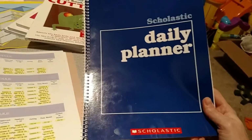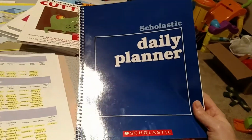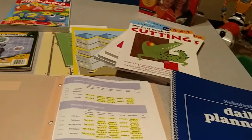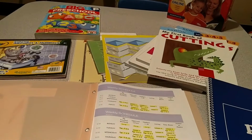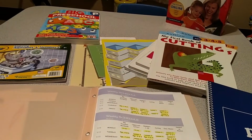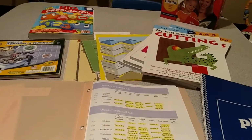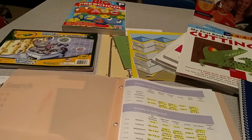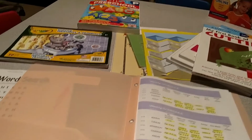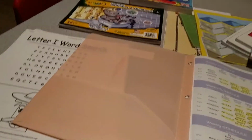Anyway, like I said, these are about $5. I like to order my stuff from Christian Book Distributors or Rainbow Resources, or I get them off of Amazon. Every now and then I'll pick up a book from Walmart, but most of the time I order them because I can get them pretty quick and they're not expensive at all.